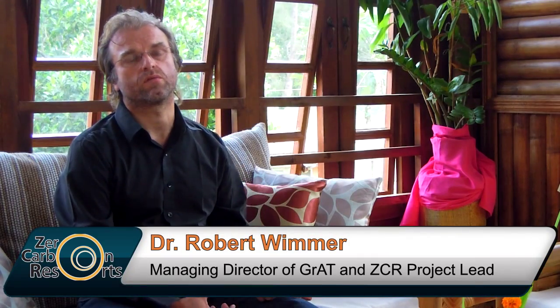In the final stage of the project, the redesign phase, the project team has intended to showcase best practice to developers of new resorts, of new hotels, in order to steer the whole development in a sustainable direction. For that purpose, this zero carbon resort cottage has been built as a model, as a real showcase to demonstrate the efficiency and the feasibility of that approach.